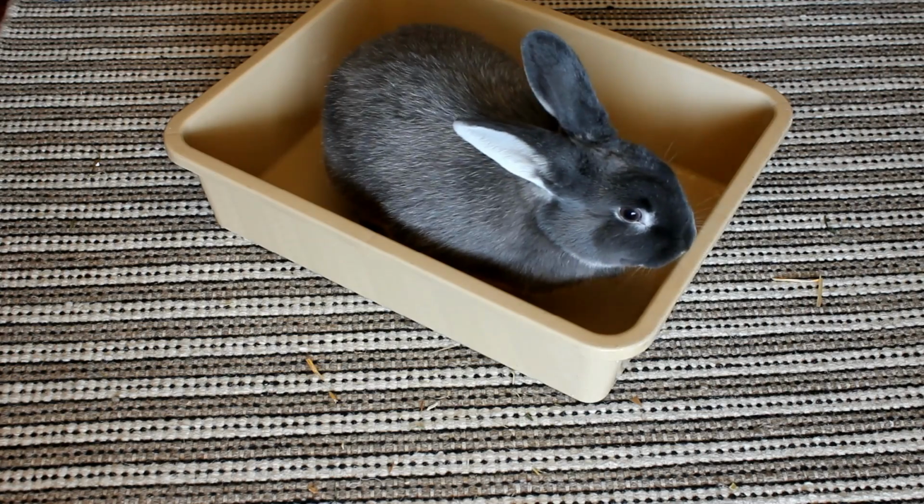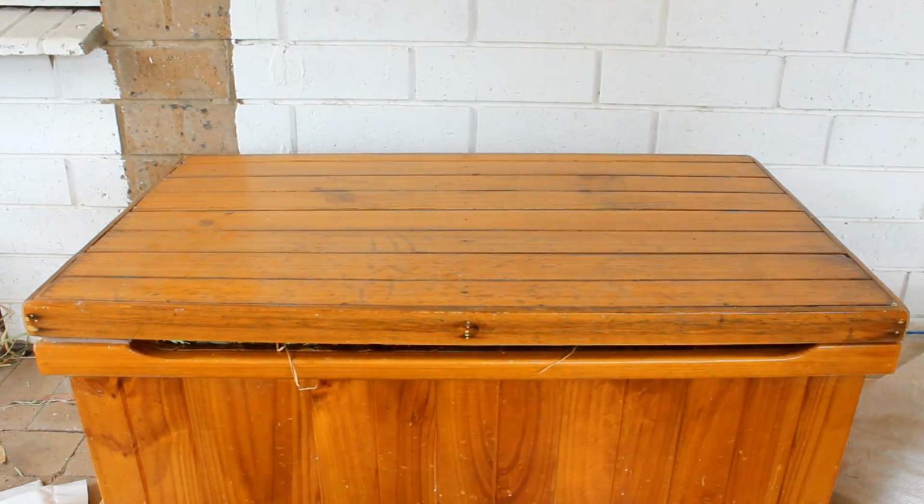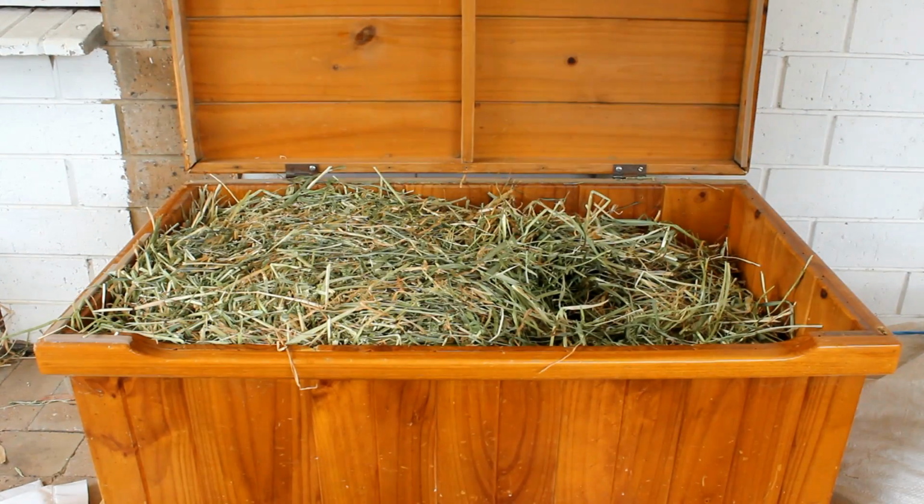Consumable supplies you'll need include pellets. Make sure you get the same brand that they're already eating or that you're receiving transition food if you buy a different brand. Hay, not straw. Good quality fresh green hay.